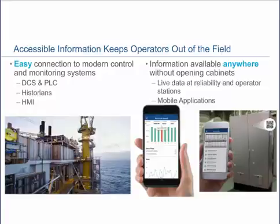But what if that data came to you? What if you're anywhere in your plant and you've got your smartphone and all of a sudden it buzzes you saying that, hey, you've got an alarm condition on your system. So now you can look at that information on your phone right there and make some decisions about what needs to be done. So information is available from anywhere in your plant.